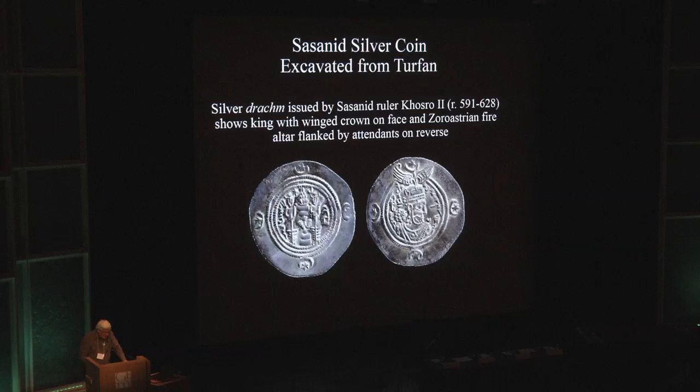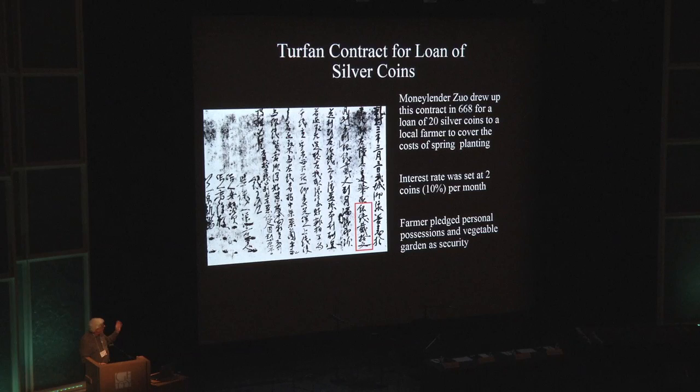By the end of the 6th century, virtually all the loan contracts that we have from Turfan are denominated in silver coins. Land sales, half the time they use silver coins, half the time units of grain. Hired labor was paid in these coins as well. Again, we have an example of a contract for a relatively short-term loan to cover the cost of spring planting that was made in coins.